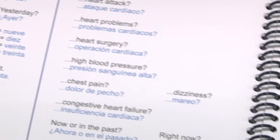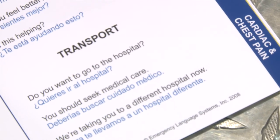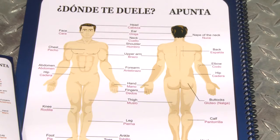Each treatment grouping has 2 pages of questions, with the most important or common questions first, top left, and the least common or important questions last, bottom right. Subheadings help locate questions quickly. A label diagram of the body is on the back cover.